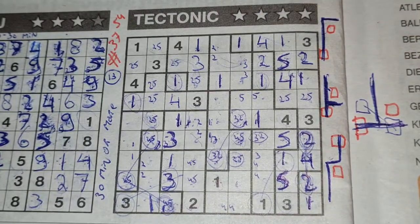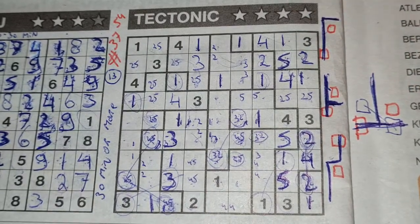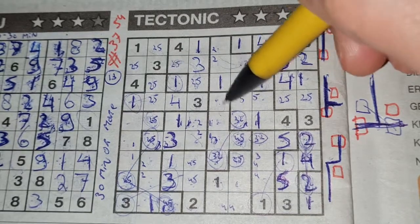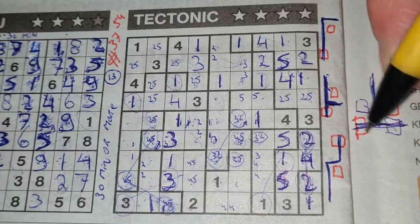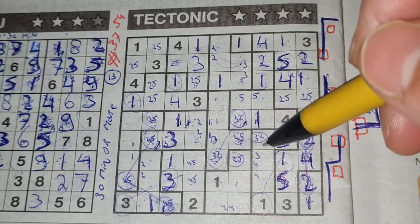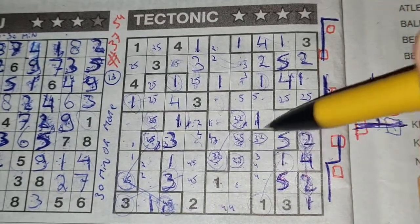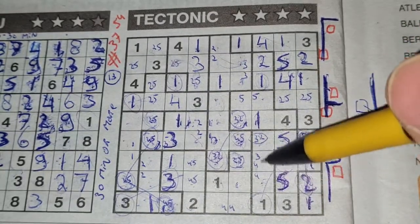I'm missing something. I do not know what. Thinking 20 minutes, definitely 4 stars. Can it be 1? Can it be 3? It's crazy, this one. 2, 2, 2. Well, I cannot place. I told you 2 or 5, but I cannot place a 2 here. Otherwise, I cannot fill any 2 in one of those 3 boxes.